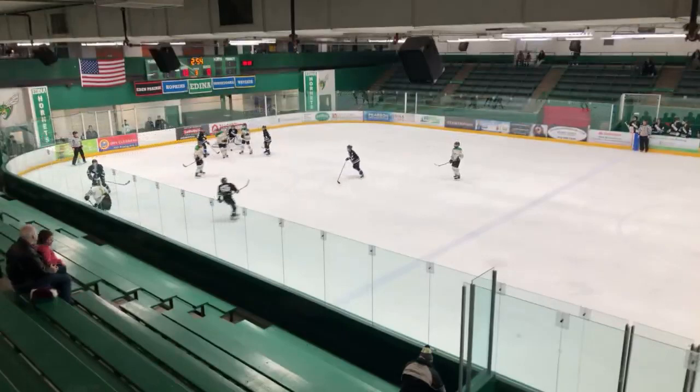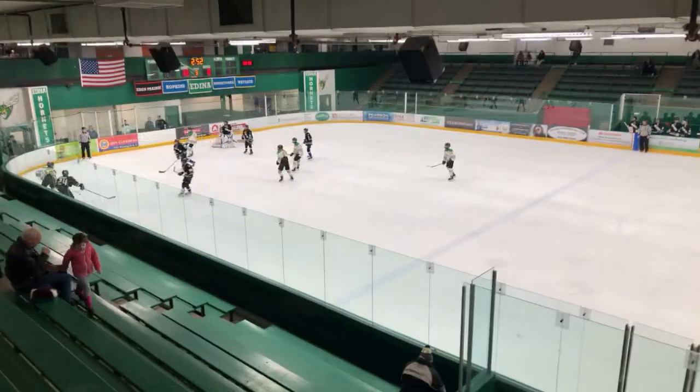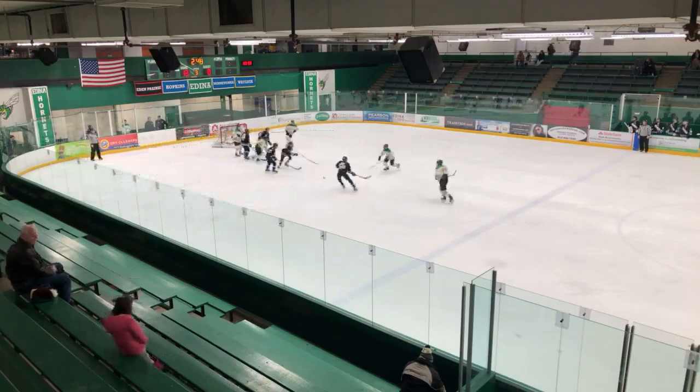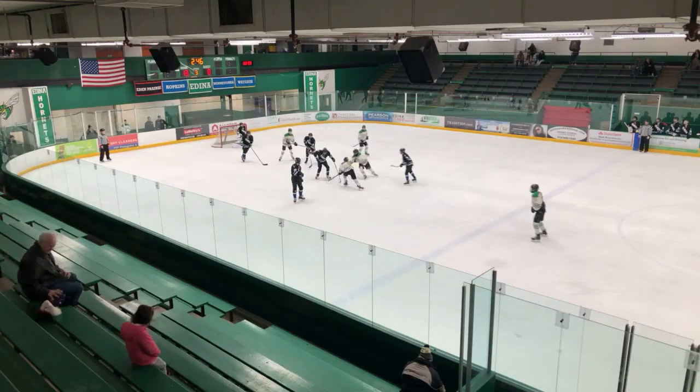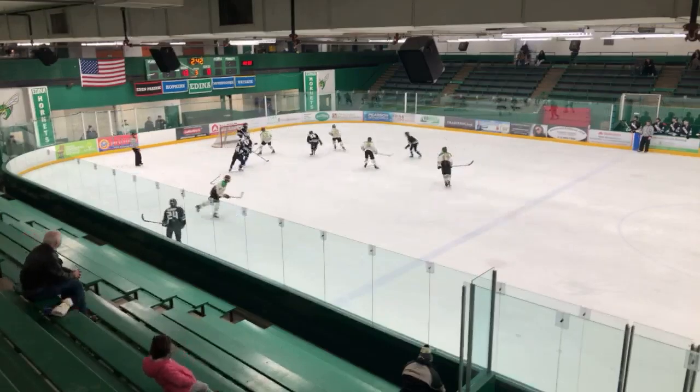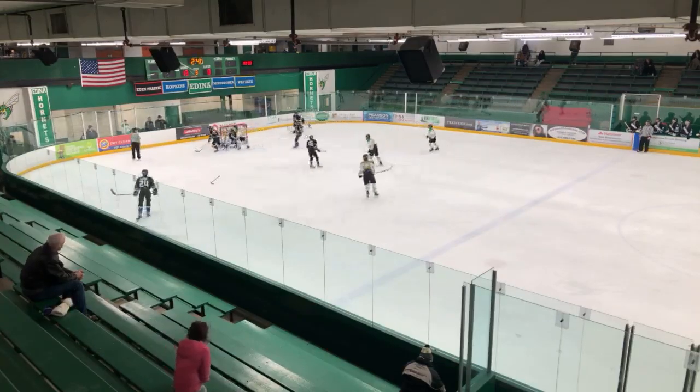Vetter's now back on the point. Easily steps around not just 1 but 2 Fargo. Now 3. Then shows off his soccer skills and kicks it to himself. Vetter, I think, got around 4 Fargo players on that little sequence.